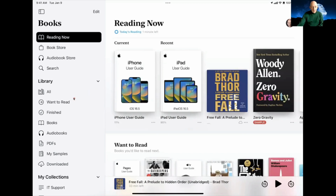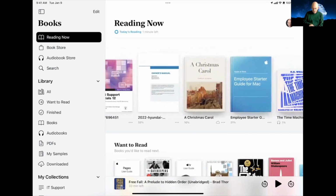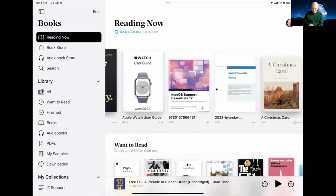Next over here on the left is a library section. And this is where all of your books and audiobooks are listed, whether they're on your device or not. I want to take a minute here to talk about audiobooks for just a second. This little square down here that's supposed to look like a CD box, I guess. This is an example of an audiobook. Here's another one over here, The Time Machine.